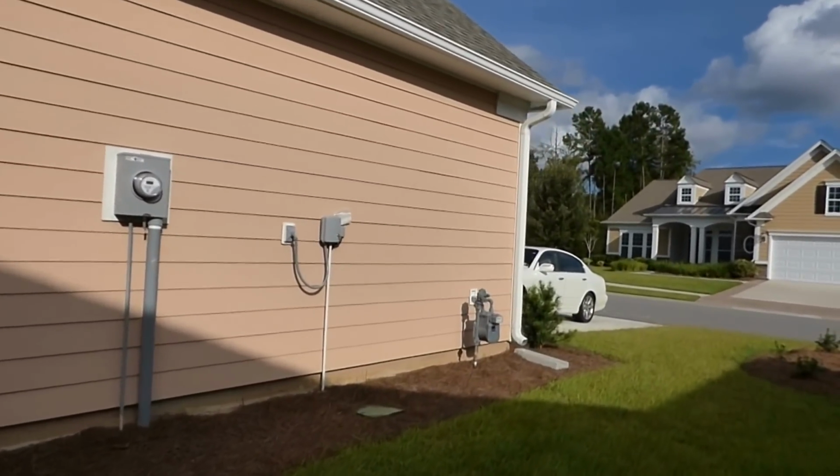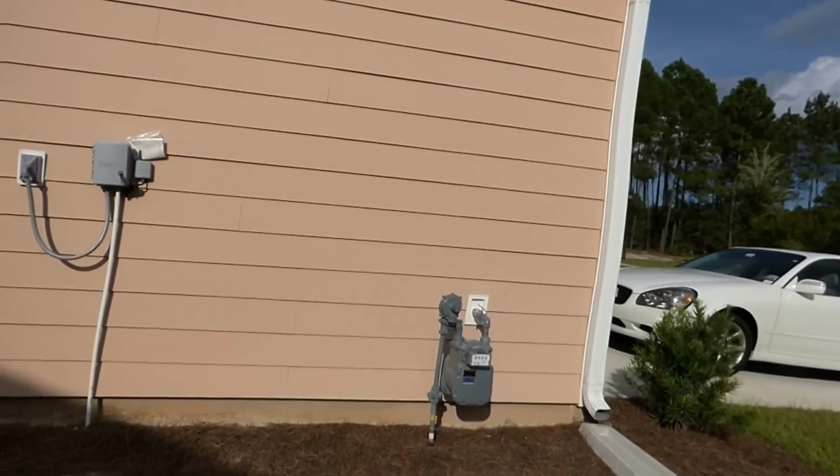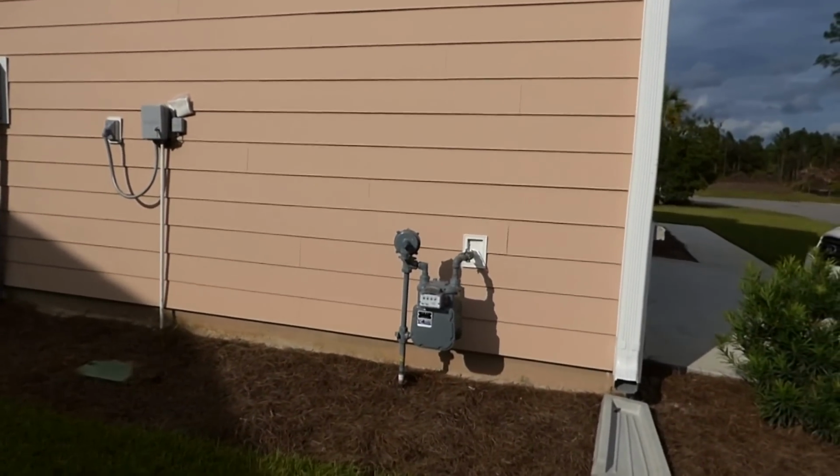And as I said, this is a gas community, so there's your gas meter. And that means that you have a gas heater in your attic, actually heating your air in the wintertime. Gas is cheaper than electric.